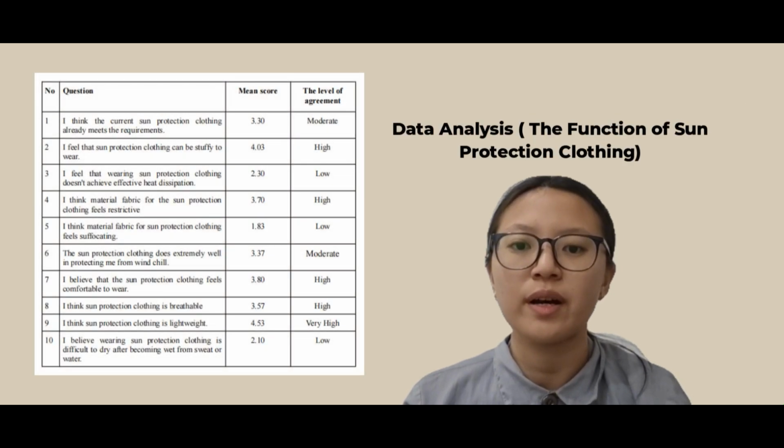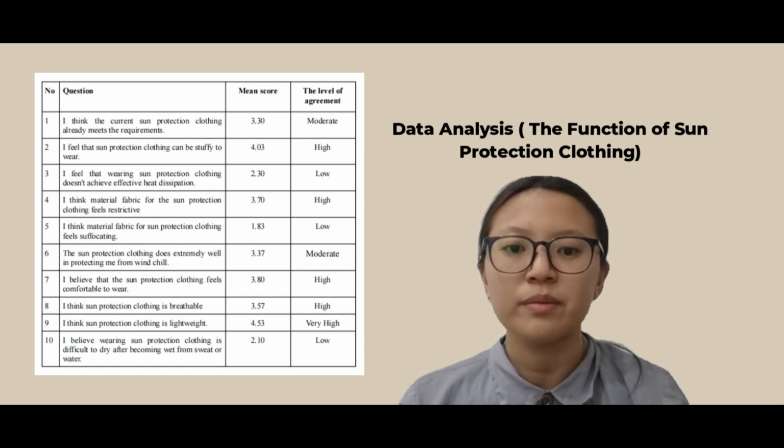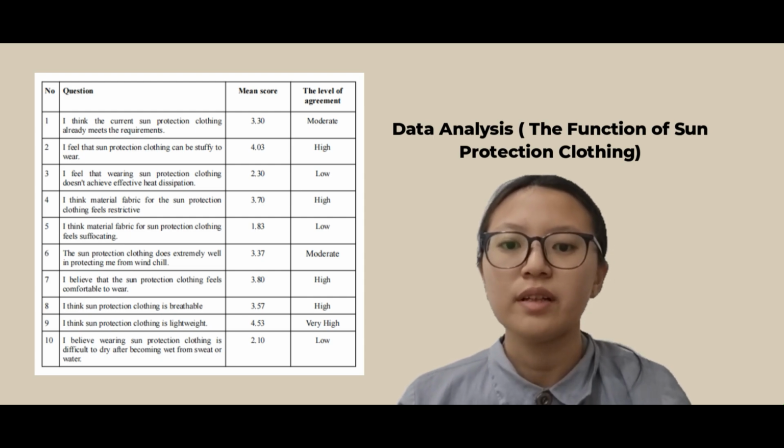From the data table, participants provide insight into various aspects of sun protection clothing, revealing both positive perceptions and areas for improvement. First, the average score for requirement satisfaction was 3.3, indicating a moderate level of agreement. Participants expressed a high level of agreement on the stuffiness of the clothing with an average score of 4.03. However, heat dissipation received a low level of agreement score of 2.3.